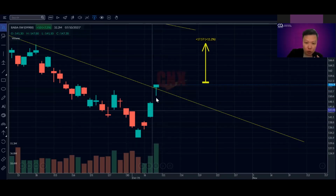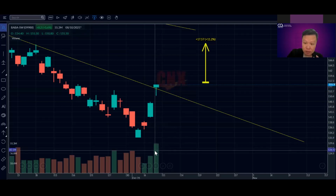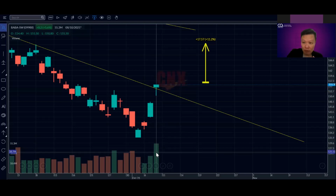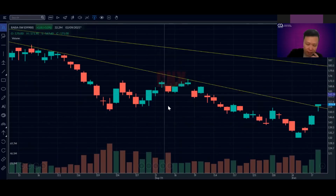And today we also noticed that the volume is increasing. If you compare with the previous day's volume, today's buyers are very strong. Hopefully the bottom is near for these Alibaba stocks. So that is my view for these Alibaba stocks.